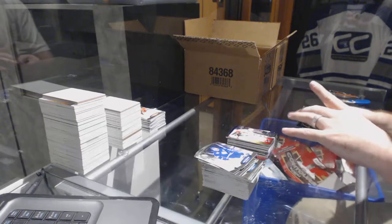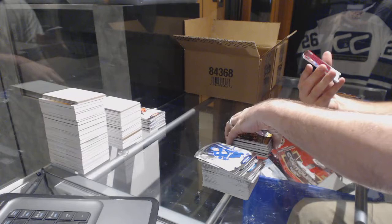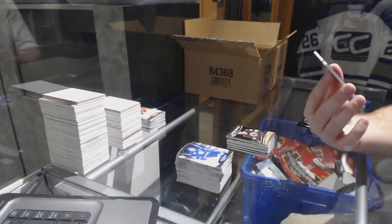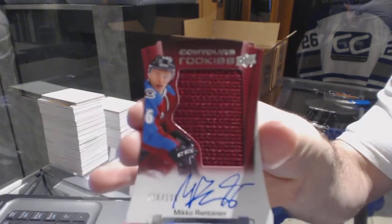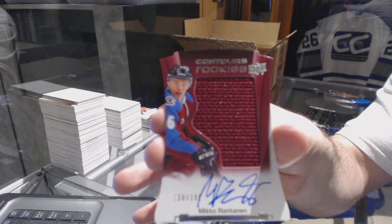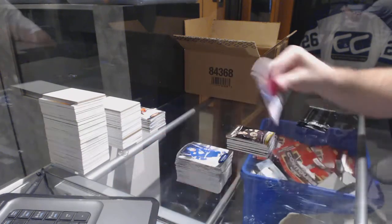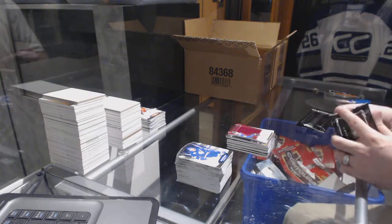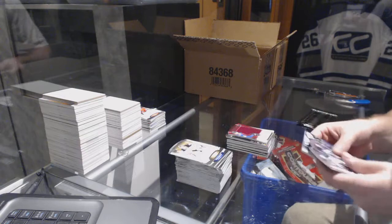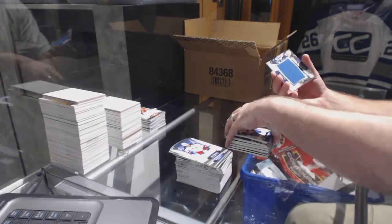We've got for the Boston Bruins rookie resume of Colin Miller. And we've got a rookie jersey auto number to 199 for the Colorado Avalanche, Mikko Rantanen. Rookie jersey auto, Mikko Rantanen. Colorado. For the St. Louis Blues to $4.99, Jaden Schwartz blue base.